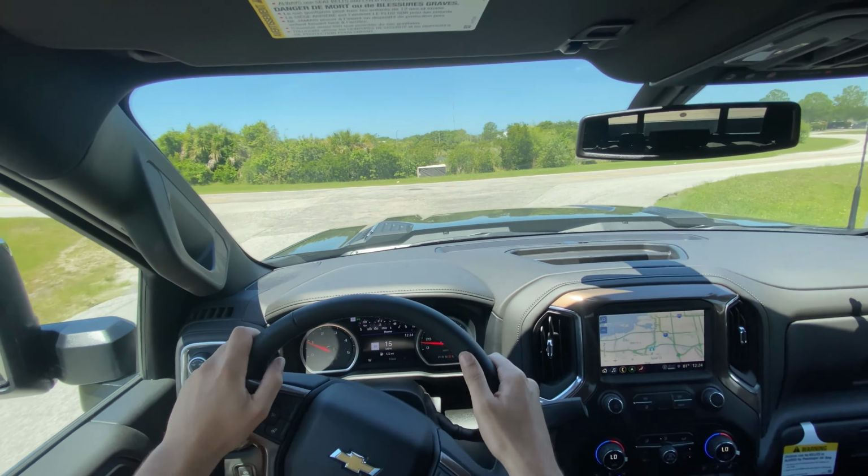All right, guys, stepping out onto the multiple lane highway, we can lean into the gas a little bit right here. Woo! Yeah, this thing can pick up speed like no joke. And as far as highway speeds, the steering feels a lot lighter on center compared to the 1500.